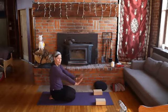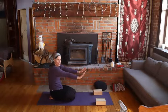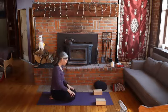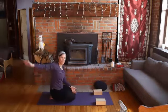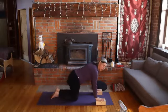The other piece is pressing into the arms, really widening the upper back, making your arms longer, right? If I don't round my upper back and press, then my arms are a lot shorter. So you're using the breath, you can use that little bit of a leg swing to come through. And then if you just don't get there, right?